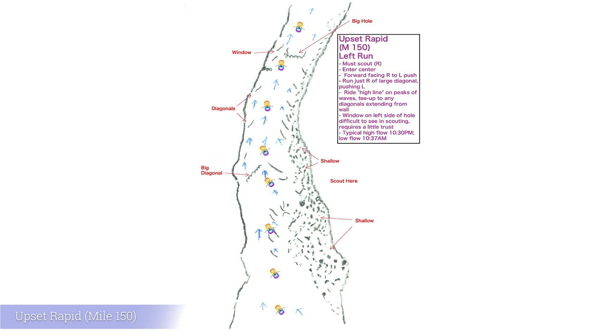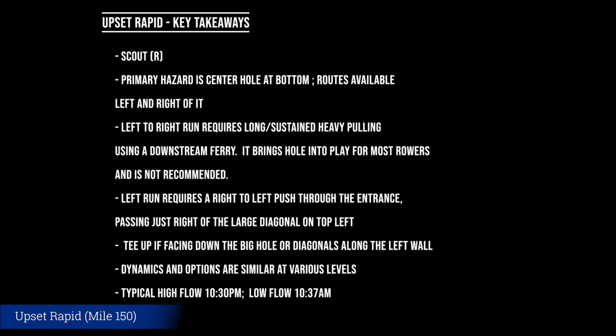Also, there's some big action in that window to the left of the hole, so make sure you are squared up and tee up to those waves as you go through.